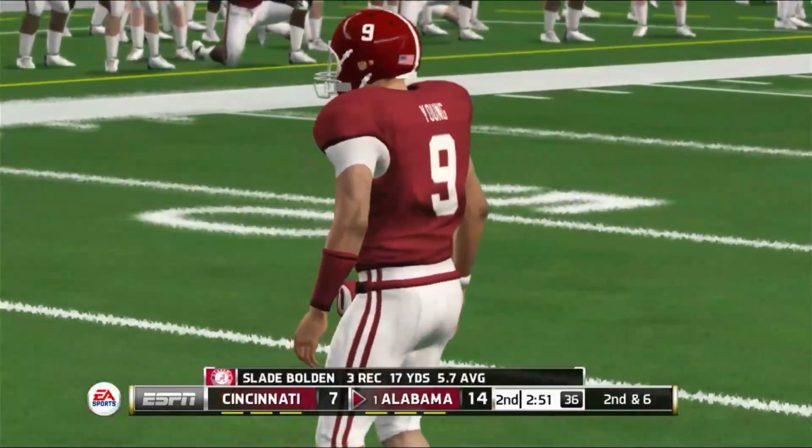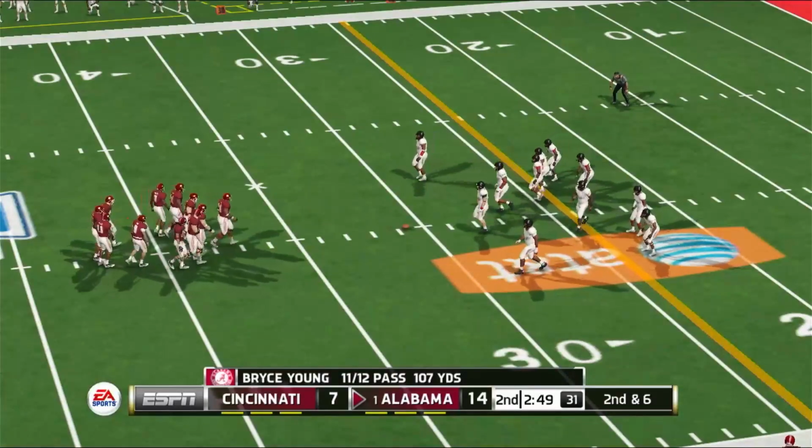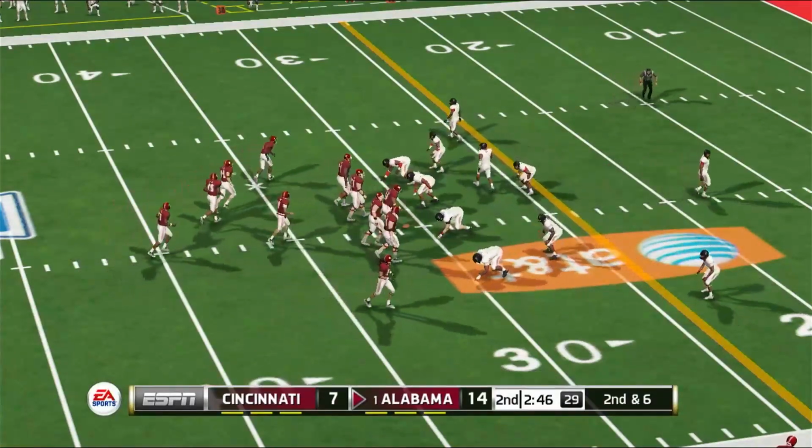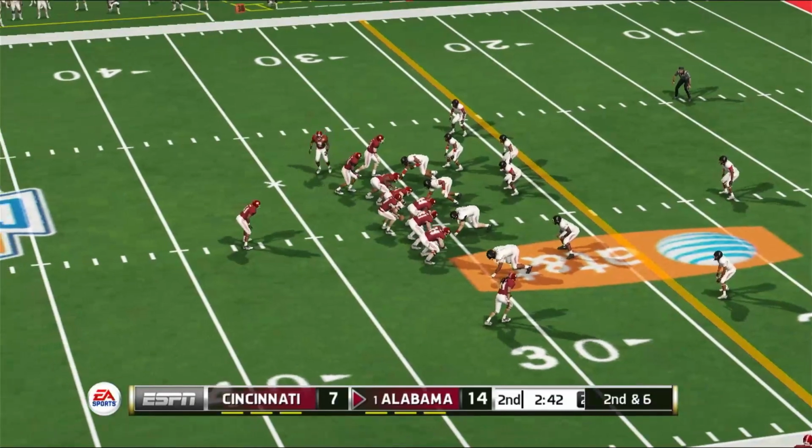About the 31. That makes it 7-6. The 31-yard line. It's second down. Alabama up 7 points.